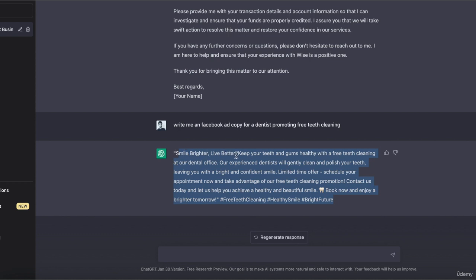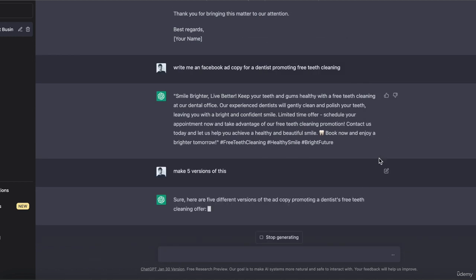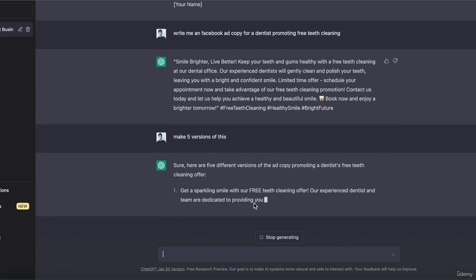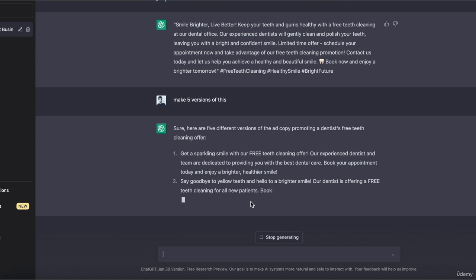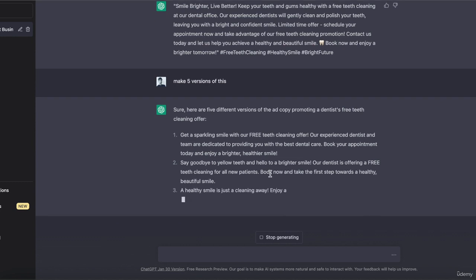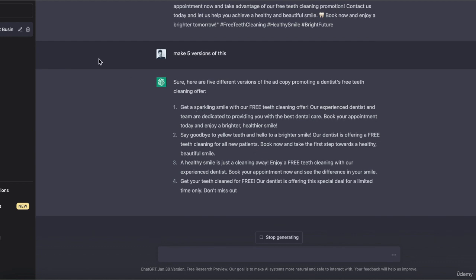Smile brighter, live happier, and make 5 versions of this. So you can even generate different versions of the same ad copy, which you can use to test and optimize for the Facebook ads. So you can end up getting more and more conversions.